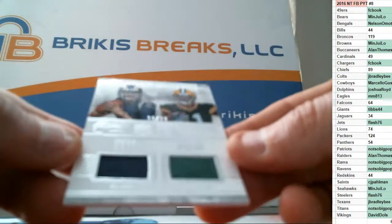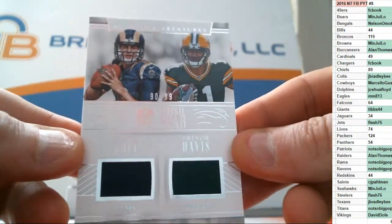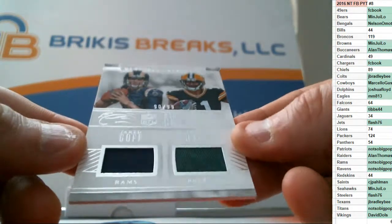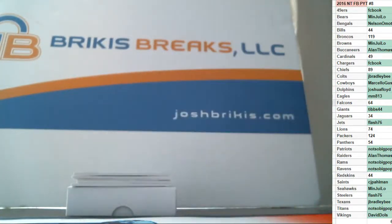Number 2 of 99, Jared Goff and Trevor Davis, Rams, Packers. I have the Packers, so Papa, that's going to you. Jared Goff out of 99, rookie dual jersey, Goff and Trevor Davis. Going to Papa.